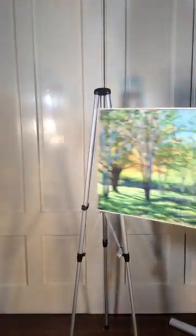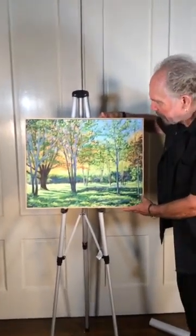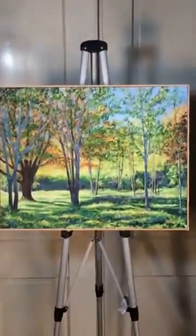This is Trees and Meadow. It's 18 by 23 on linen. If you put a gun to my head, I couldn't tell you exactly where this was from. It's in Westport somewhere.